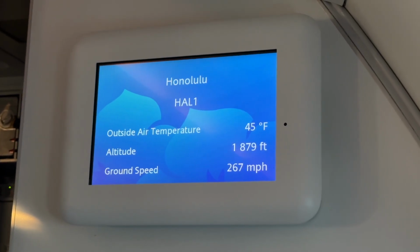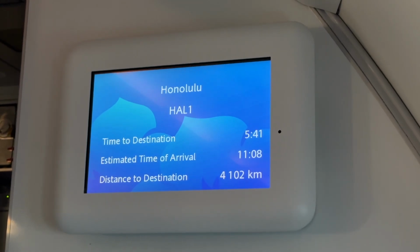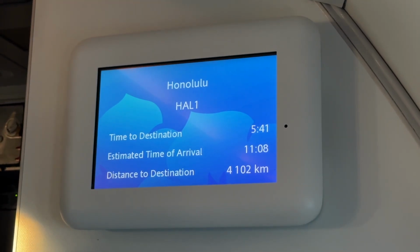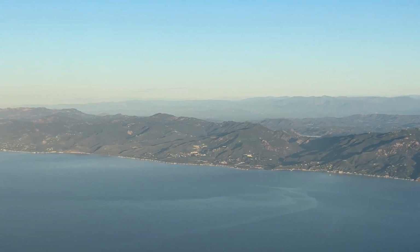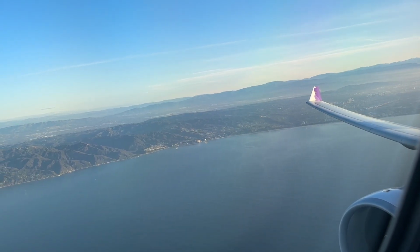Now, like I mentioned, there is no fully installed seatback entertainment screen, but the screens on the bulkhead continuously move with a map and stats about the flight that you are on, so you can see exactly how much time you have and the path that you've traveled. Our departure from Los Angeles today actually took us pretty far up California's coast to about the central coast before we made our turn out to the Pacific Ocean and out towards Hawaii.